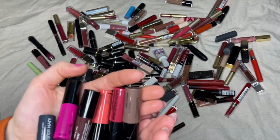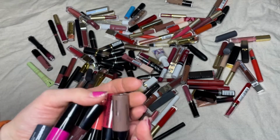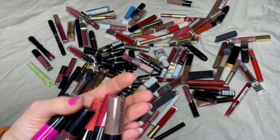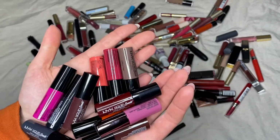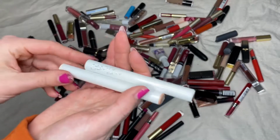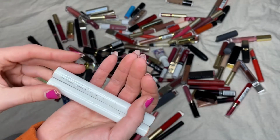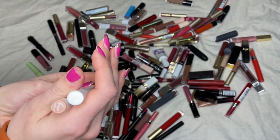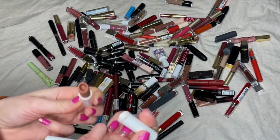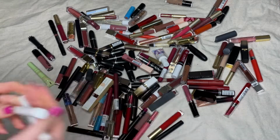They're the liquid suede, or they're the butter glosses, and these are shades that I never reach for, so I'm going to toss these. They still smell okay, but I know it's been years, so it's time to part ways. I have two ColourPop lippies. I love these lippies. I have Parker and She Bad, but I purchased them well over 4 years ago, so it is time to say goodbye.